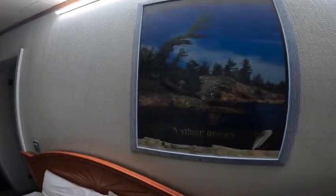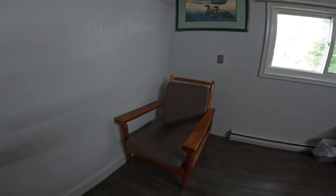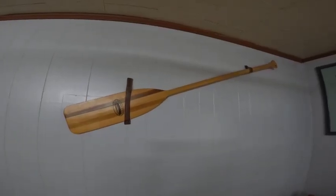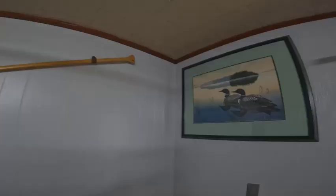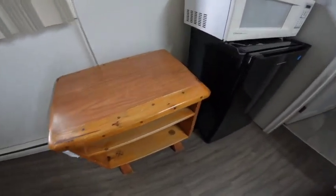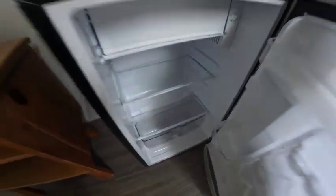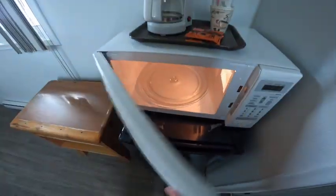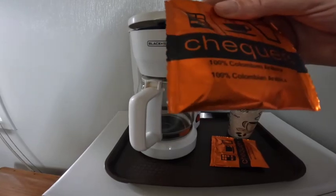Couple pictures, northern images. We have an AC unit here. A little chair in the corner to relax in. We have a paddle on the wall in case you get stuck up the creek. Ready? Set! Nice picture, loons. We got another little utility table here, pretty handy. Little tiny fridge. Microwave, nice and clean. And we have a real coffee maker and hopefully some complimentary coffee.